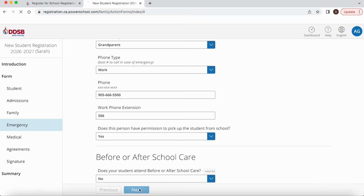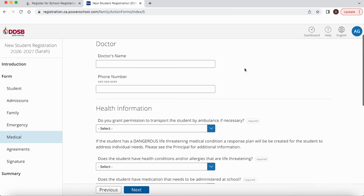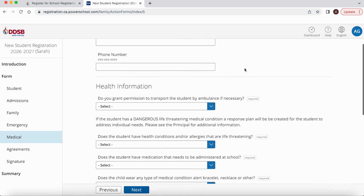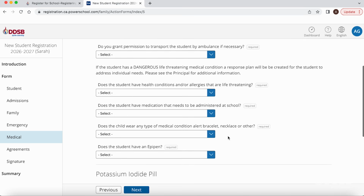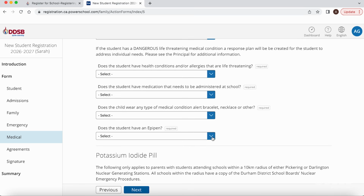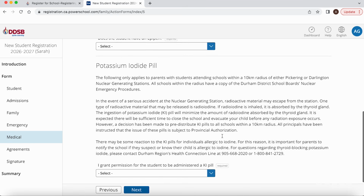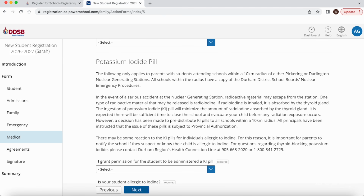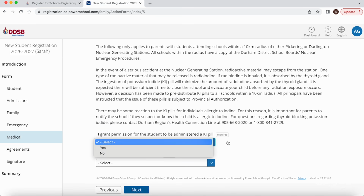The medical information portion of the form will require families to provide information on their child's medical history and current medical status. These questions will include details on medication that might need to be administered, for example, an EpiPen. Once again, this information is important for the DDSB to have on file so your child remains safe throughout the entire school day. If your child will be attending a school within a 10-kilometer radius of either Pickering or Darlington nuclear generating stations, you will also be required to answer a question about the potassium iodide pill.